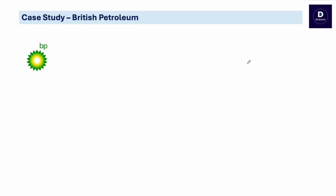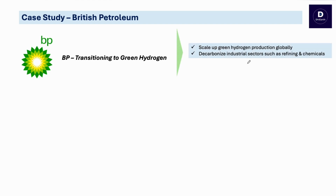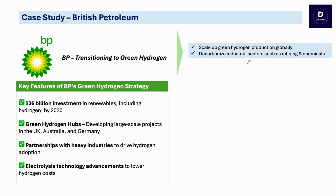Now let's move on to a case study of British Petroleum. Let's look at how a major energy company, BP, is leading the transition to green hydrogen. British Petroleum has set a target to scale up green hydrogen production globally, and they aim to decarbonize industrial sectors such as refining and petrochemicals. We'll see key features of BP's green energy strategy.